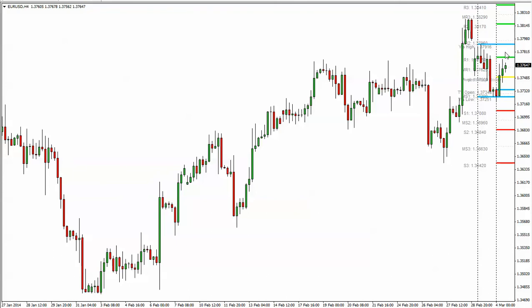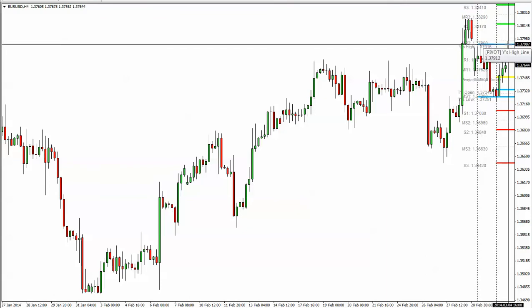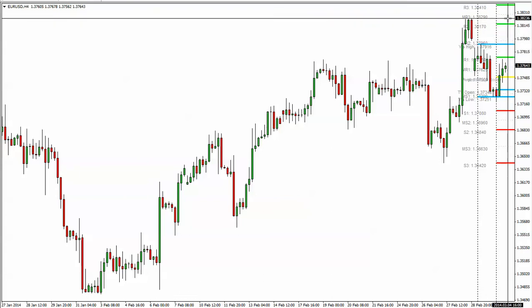Now, the decision point will come at about 1.3770 and into the 1.3790 area when it will complete this pivot right here. This is going to be the decision point where this previous high will act as a resistance or as a future trampoline for higher targets into the 1.3800 and 1.3830 and higher.